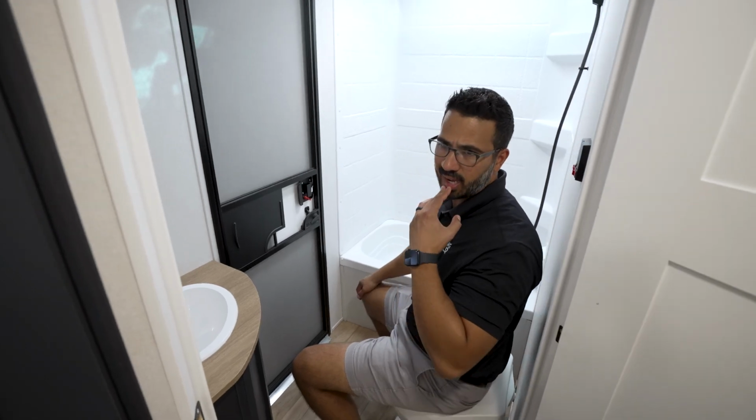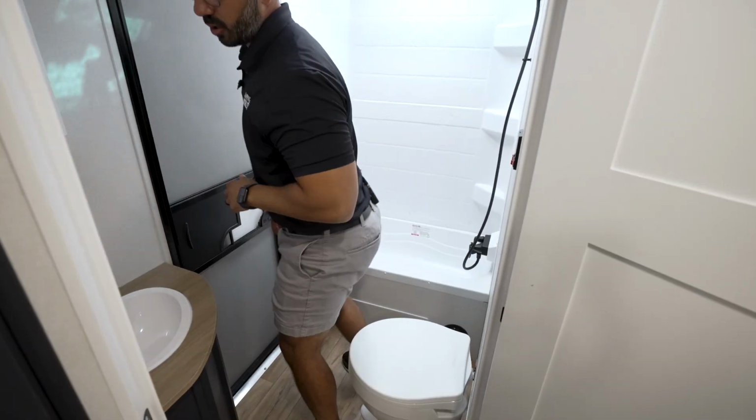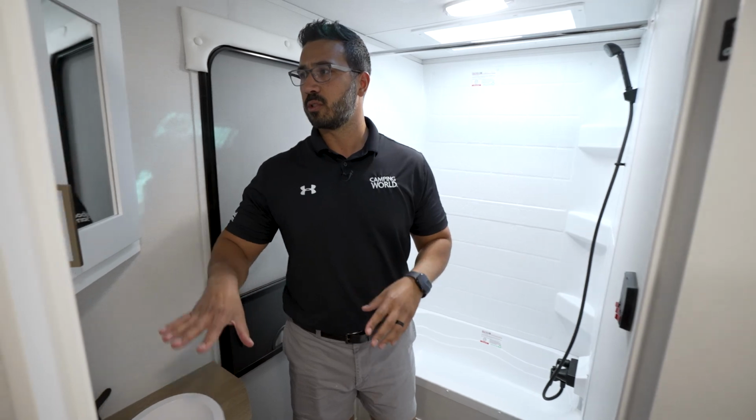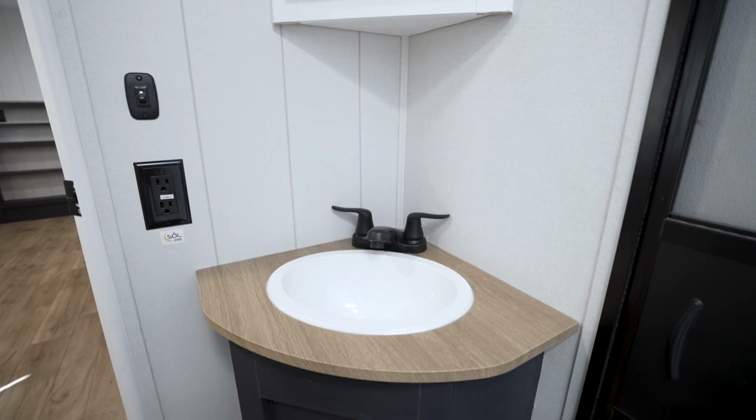There's only two negatives, I would say, in this camper, one of them being the plastic bowl. The other one's in the kitchen. I'll show you in a second, but again, that's something that's easy enough to replace if you choose to do so in the future. Mirrored medicine cabinet up top there. And again, of course, the vanity right down below.